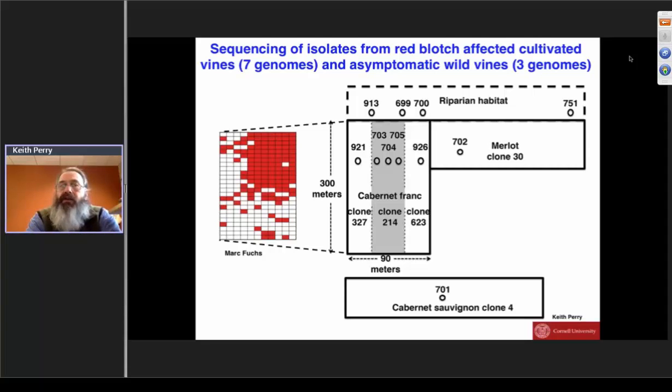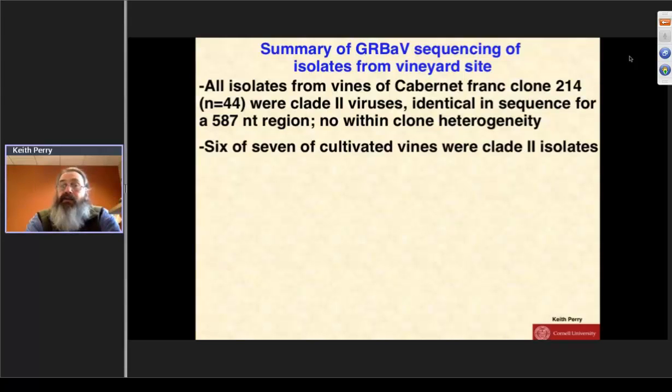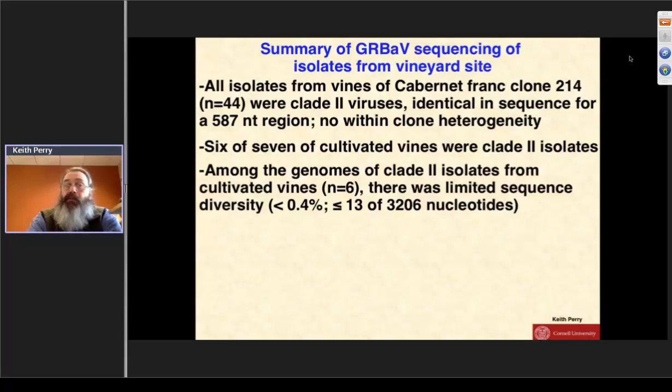And to summarize this work, first we wanted to look at the variation, sequence variation, genetic variation within just one clone, within one plot. So we pulled out 44 isolates from Cab Franc clone 214. They were all clade 2 isolates, and they all were identical in sequence in a 587 nucleotide region. So within a given clone, there's no heterogeneity, no differences. 6 of the 7 cultivated vines contained clade 2 isolates, and these were sequenced. And among these 6 isolates, there was limited sequence diversity, about 0.4%, which corresponds to about 13 changes within the genome as a whole. So at least between clones, we were able to see differences in the virus.